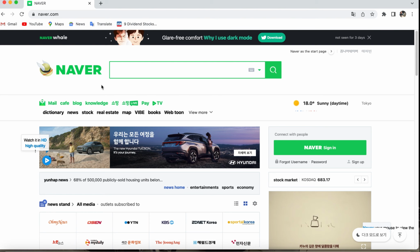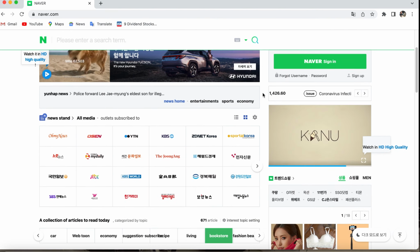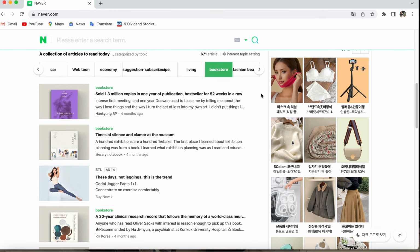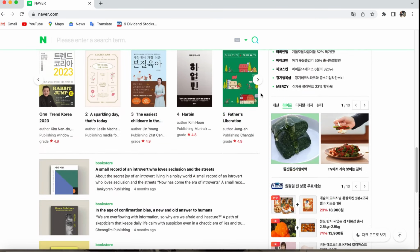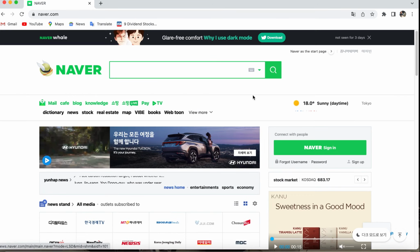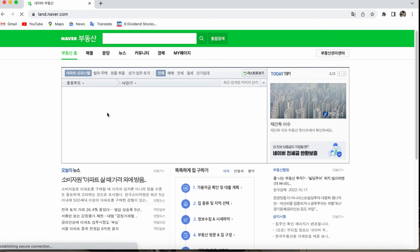Now, for those of you who don't know, Naver has everything. It has blogs, news, financial information, fashion, shopping, cars, books, anime, movies, anything that you could think of, you could probably find on Naver. But today what we're going to look at is real estate. So we're going to go over to where it says real estate, and we'll click there.